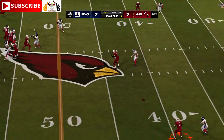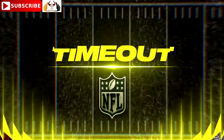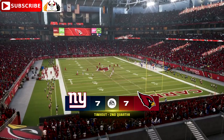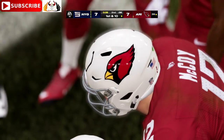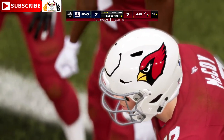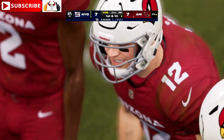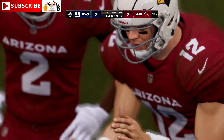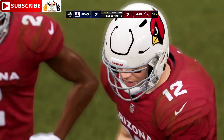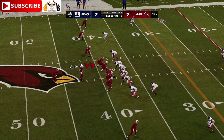Operating from the gun, McCoy. He's got his target. That's Zach Pascal. Now the Cards are going to call another timeout, their second, as they stop it here with just under 40 ticks to go in this first half. So from the 39 now, they'll come up on a 1st and 10.